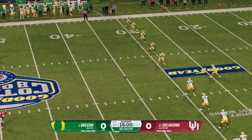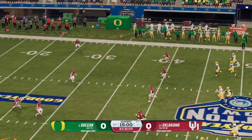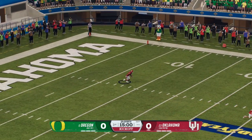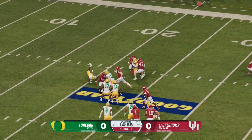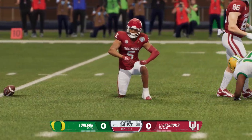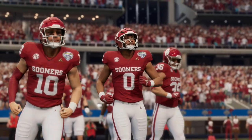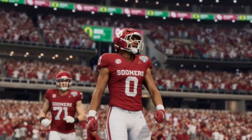Will kick this deep to get us going. They're returning from inside the 10-yard line. And they stop him at the 23. That's solid coverage. And your Oklahoma Sooners' offense is making its way on the field today.